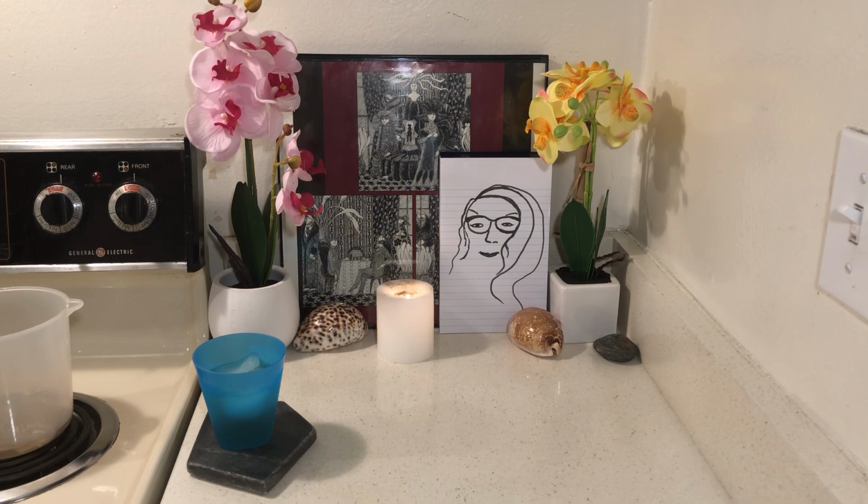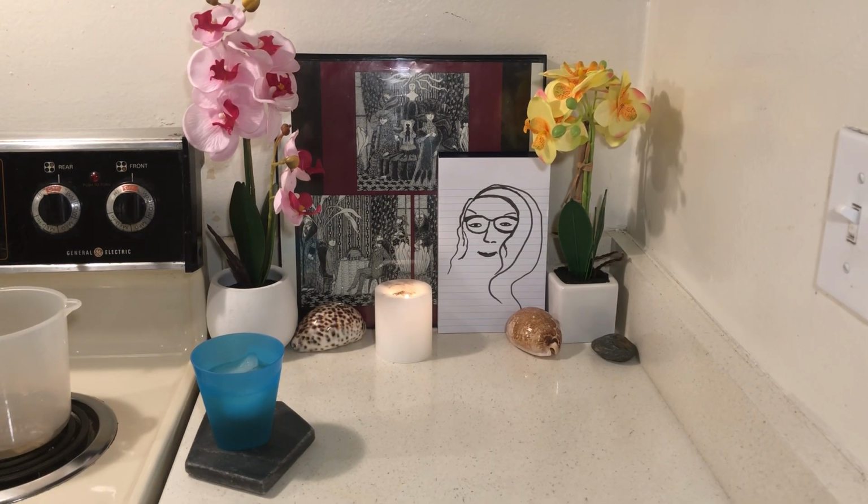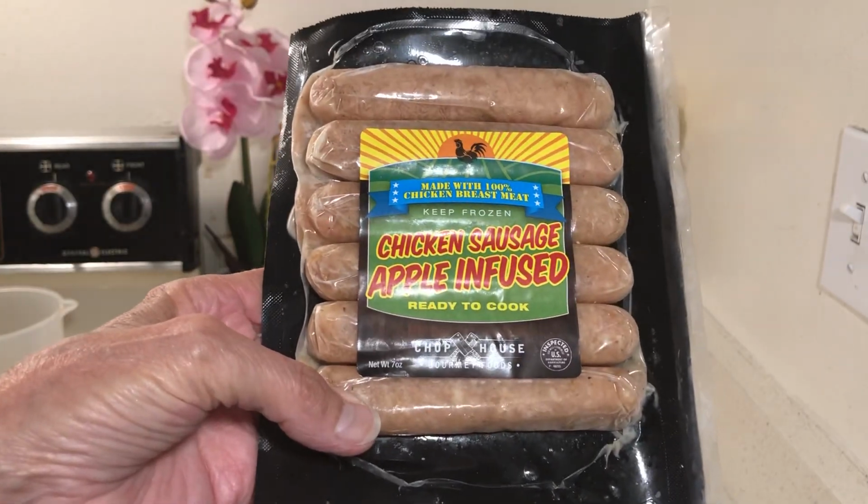Number 39. When you're eating your odds and ends in your freezer and you have a few little pieces of meat and stuff like that, if you go to Dollar Tree, they have big bags of fries and sweet potato fries for $1, and those will round out the food that you're eating up. I bought these for $1 at Dollar Tree.